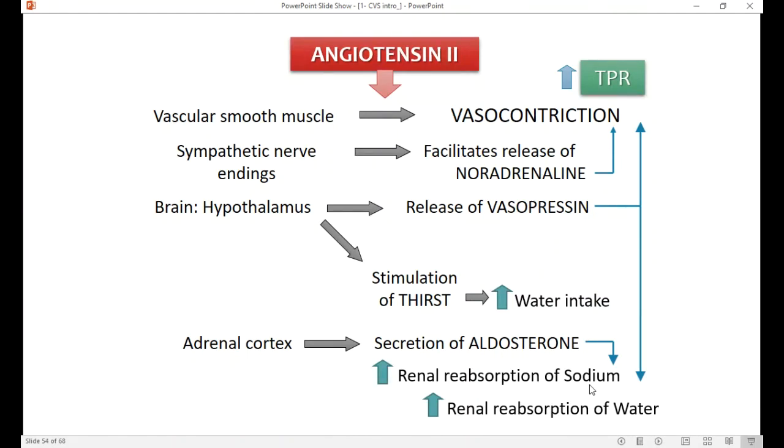So this is a very full system: the renin, angiotensin, aldosterone axis. Because of this, in people who have hypertension, there are many drugs which actually target members of this pathway. You may have heard of ACE inhibitors that inhibit the enzyme which converts angiotensin 1 to angiotensin 2. There are angiotensin receptor blockers which will block the angiotensin 2 receptor so it can't act. So there are many drugs available now. Blood volume increased, blood pressure increased.